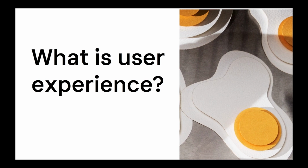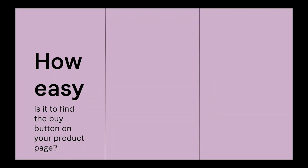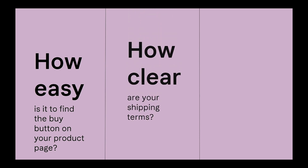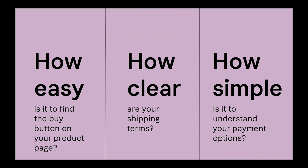So what is user experience? User experience, often called UX, refers to how a customer interacts with all the possible touchpoints of a product. In this case, your web shop. Good UX can be an easy-to-find buy button on a product page, crystal clear shipping terms, or even a Klarna payment badge on the home page, letting your customers know their different payment options before they even select an item. Our previous webinars about marketing resources and on-site messaging both cover methods of improving the user experience in your shop.